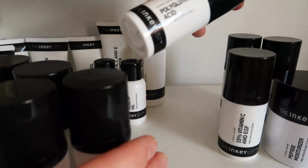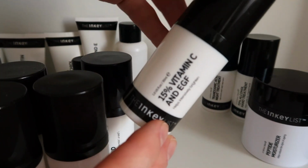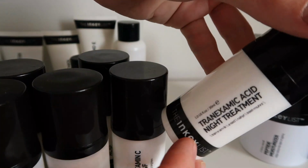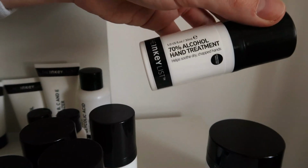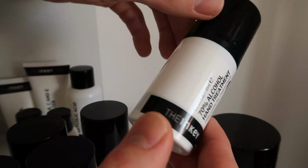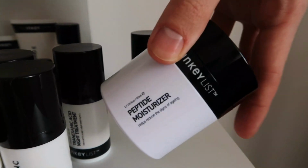We have another polyglutamic acid, which I think, is that the empty one or not? I don't know. And then we have the 15% vitamin C and EGF, which is a fantastic product. We have tranexamic acid night treatment, which is great for your pigmentation, your dark spots. We have their 70% alcohol hand treatment. I bought this because 200 mils of this goes to frontline workers during COVID. And then we also have their peptide moisturizer.